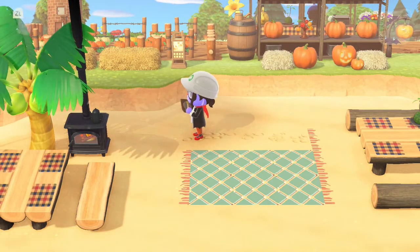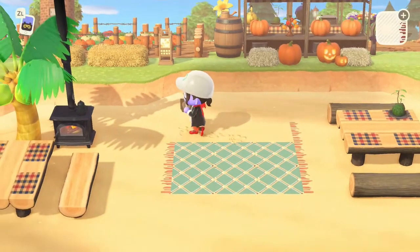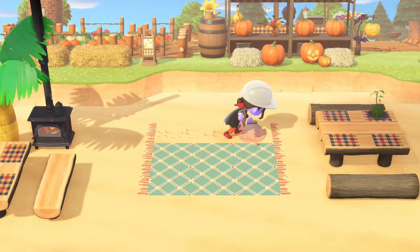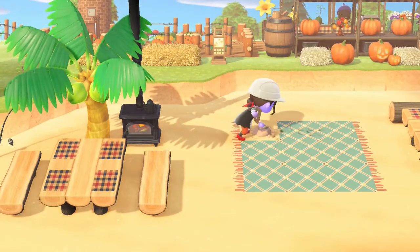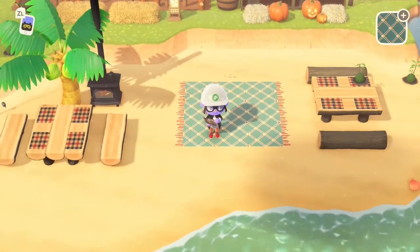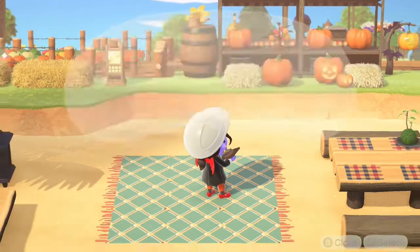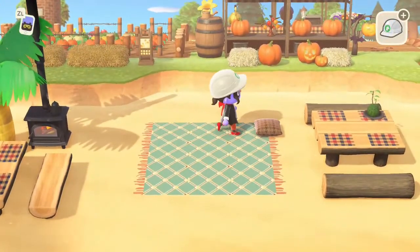Oh, no, wrong one. And then we'll put okay. That actually looks kind of nice. I like that. And then we'll put a cushion here. And we'll put another one over here.